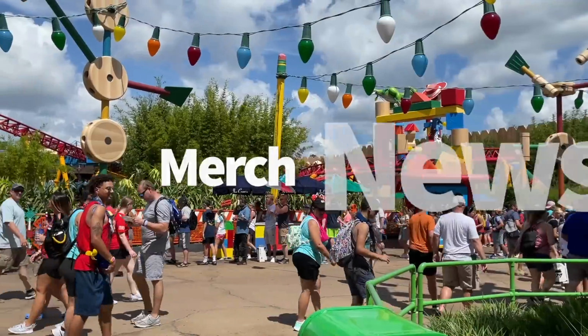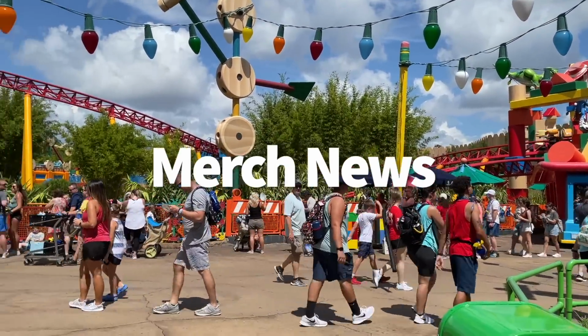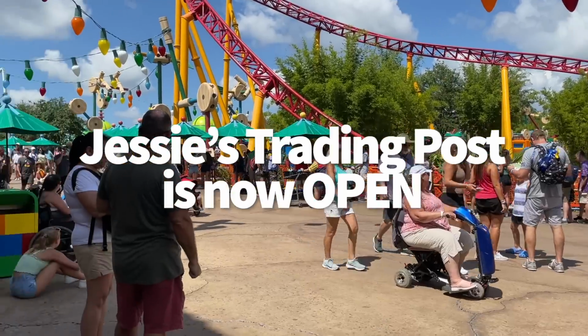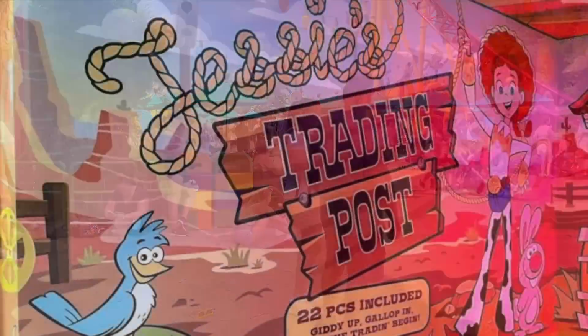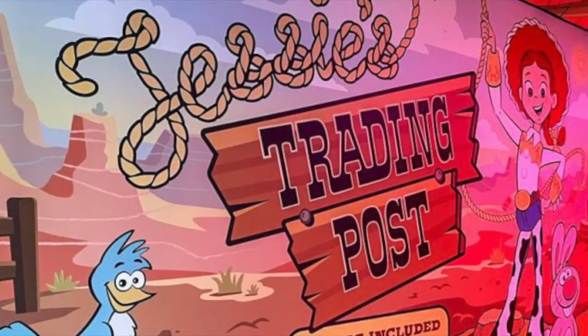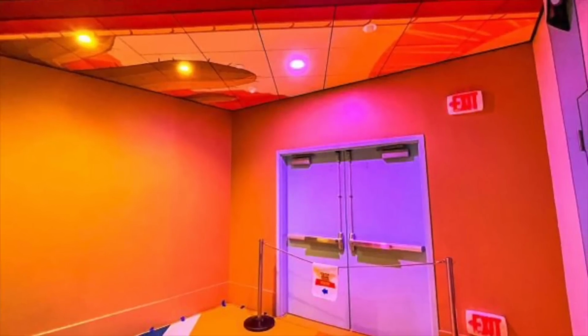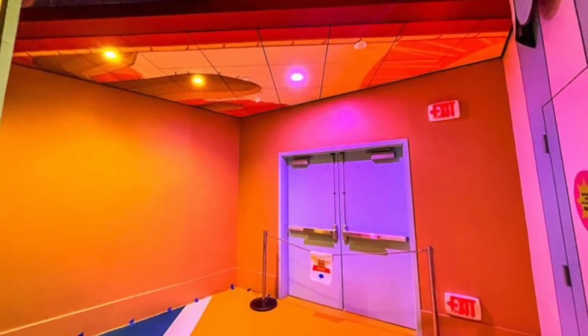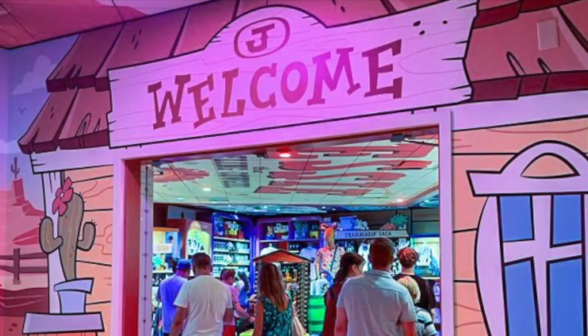Okay, ever since Disney announced a new store was coming to Toy Story Land in Hollywood Studios, we've kept a close eye on the construction progress. Earlier this week, we spotted some new murals near the store, which featured the Jessie's Trading Post logo, confirming that this new store would be located where the old gift shop once was, at the end of the Toy Story Mania exit route. And now Jessie's Trading Post is officially open.